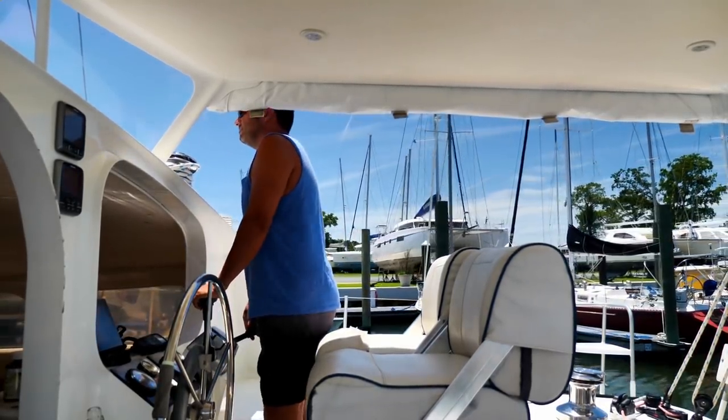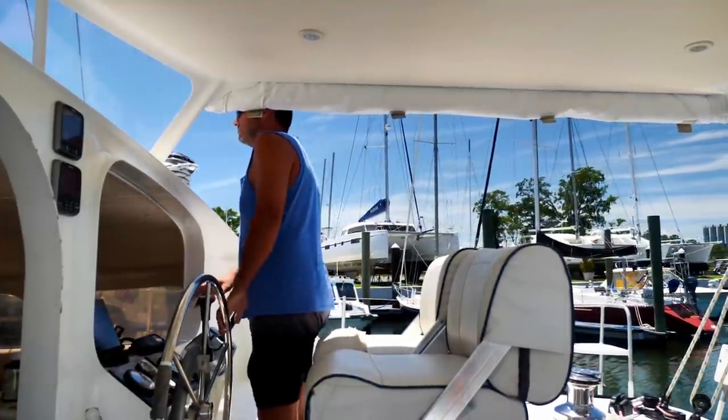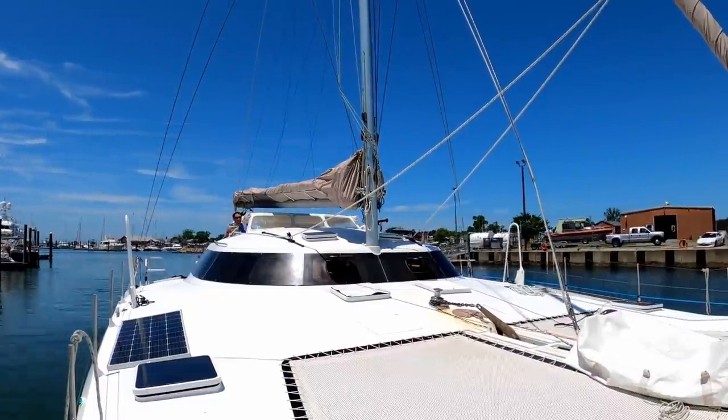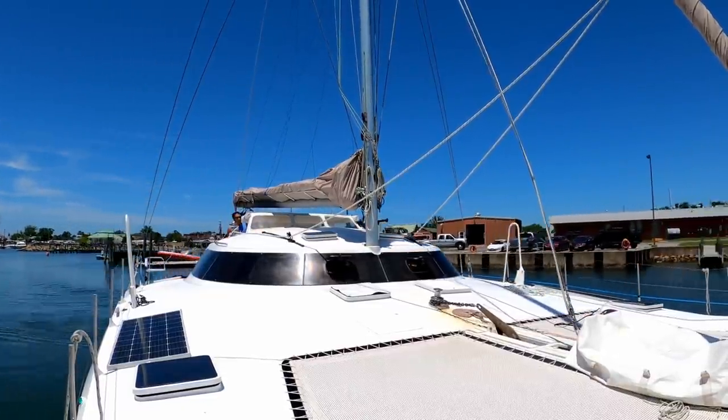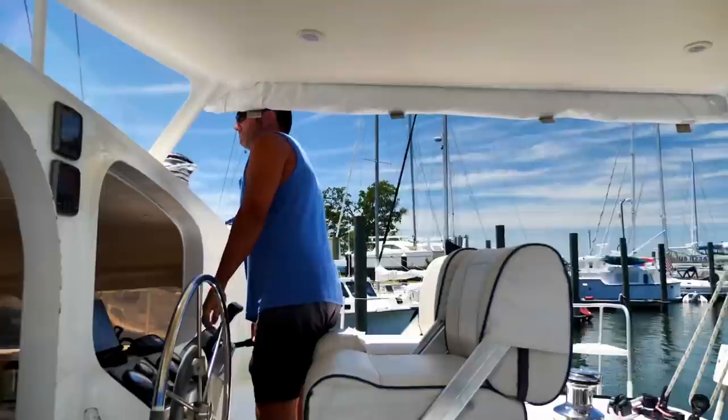Just another one of the many advantages of the catamaran. With two engines, two propellers, differential power, you can literally turn on a dime. But in close quarters, with boats all around, you still have to watch that wind.